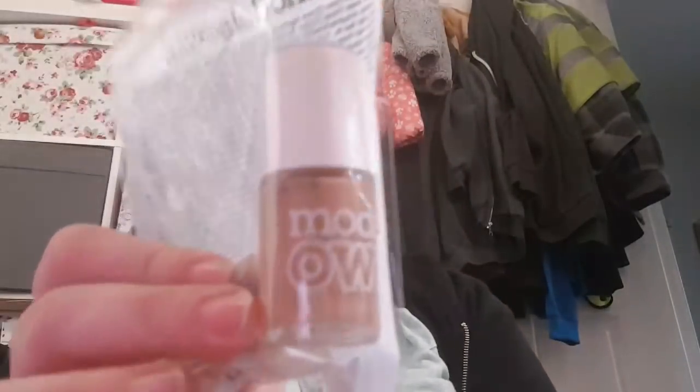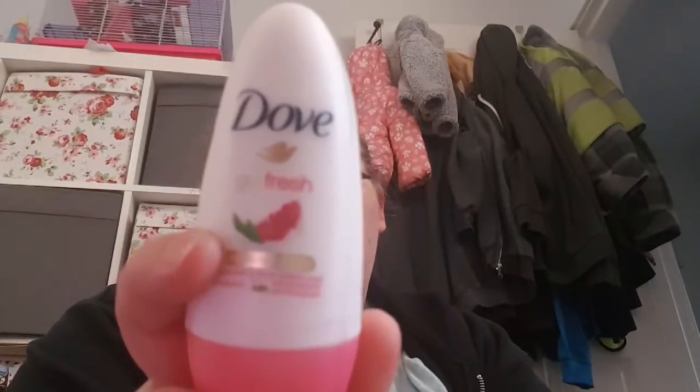I don't know why my camera's a bit dodgy today, guys, sorry. I also picked up this Model's Own nail varnish, which says Hyper Gel on the top. It's like a brownie new. And I picked up some cake making toolkits, and this was 50p. And the only last things I picked up in that store was just another deodorant, this Dove one, and another Heaven Sent Berry Burst.